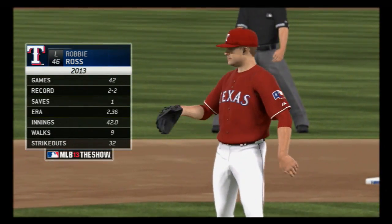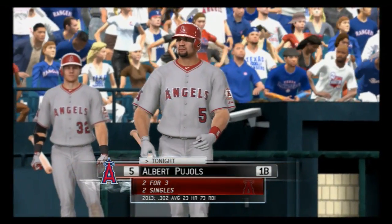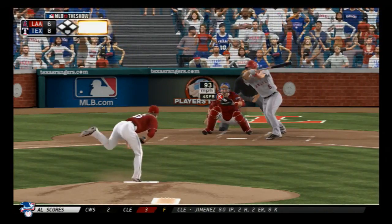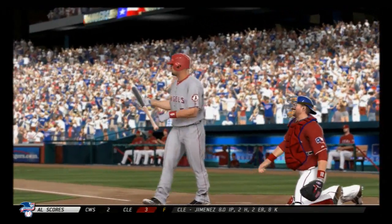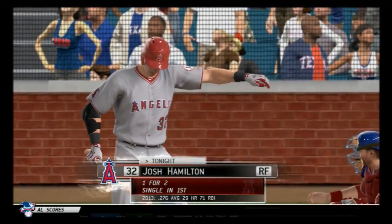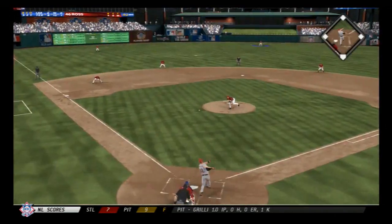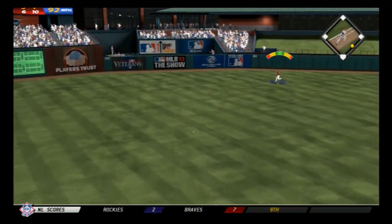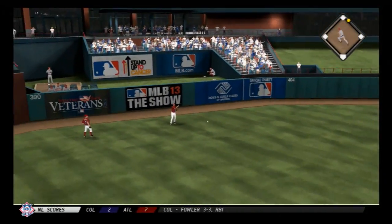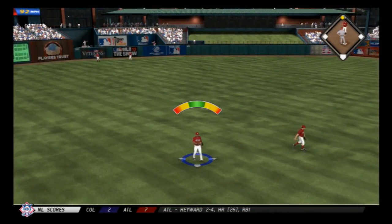Robbie Ross will be summoned from the bullpen now as he'll take over to start inning number 8. Albert Pujols will get us going. And he reaches for one out of the zone and misses rather badly for the first out. Josh Hamilton will stand in. Now a sharply hit ball back up the middle. And he is going to reach. It's a base hit. And he's in there easily at second with a 1-out double.